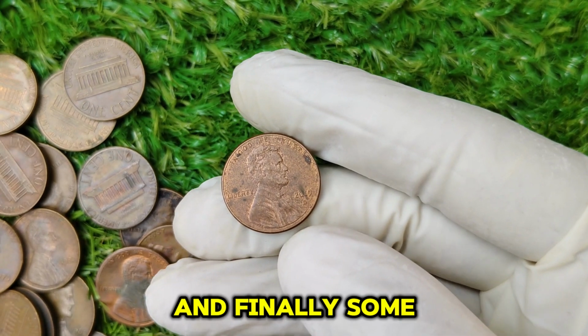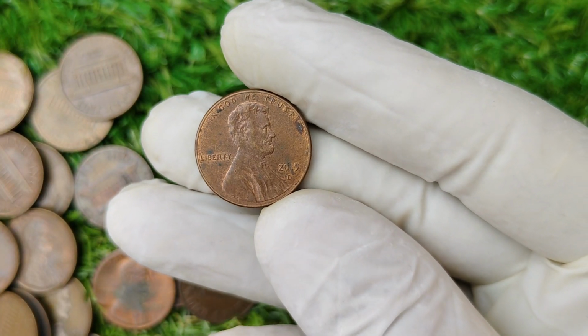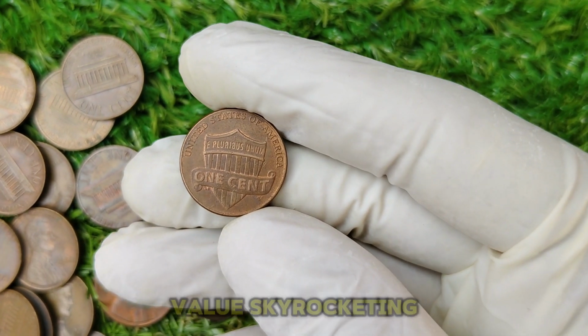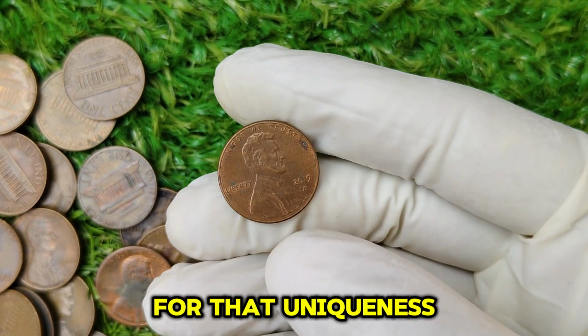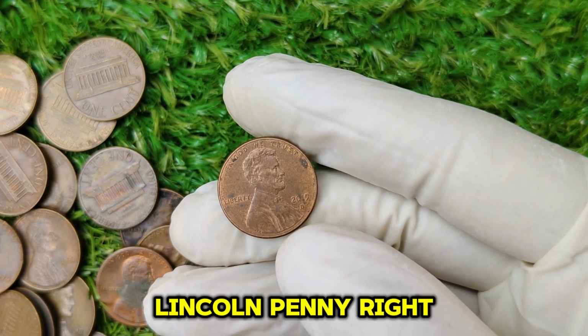And finally, some of these coins have special features or errors that make them even more valuable. Coins with die cracks, doubling, or any kind of unique minting errors can send their value skyrocketing. These errors make the coin one of a kind, and collectors are willing to shell out big bucks for that uniqueness. Now, let's talk about the current market value of the 2019 D Lincoln penny.